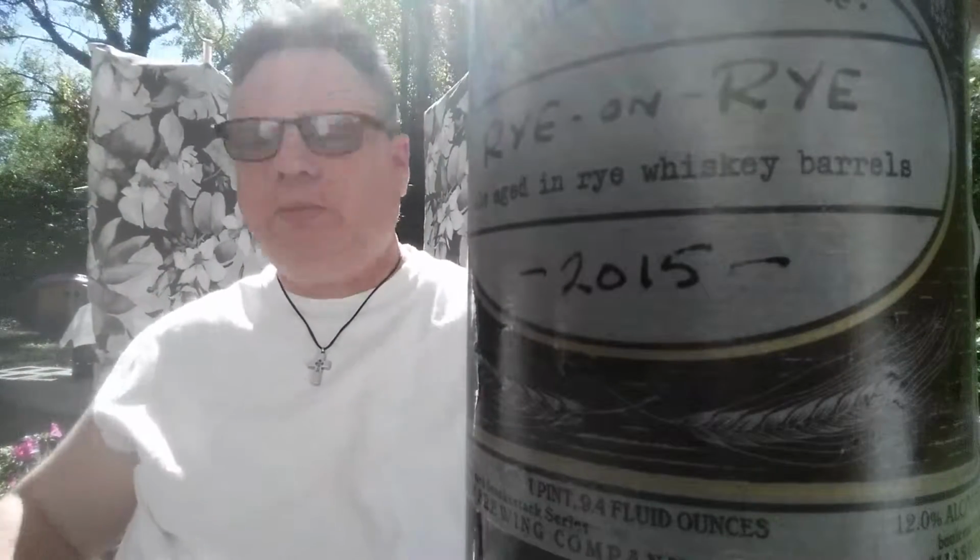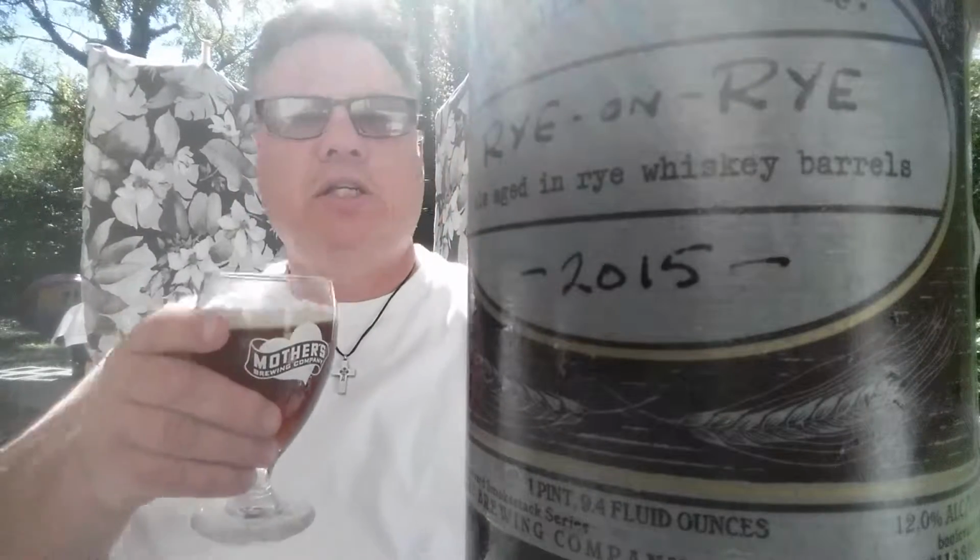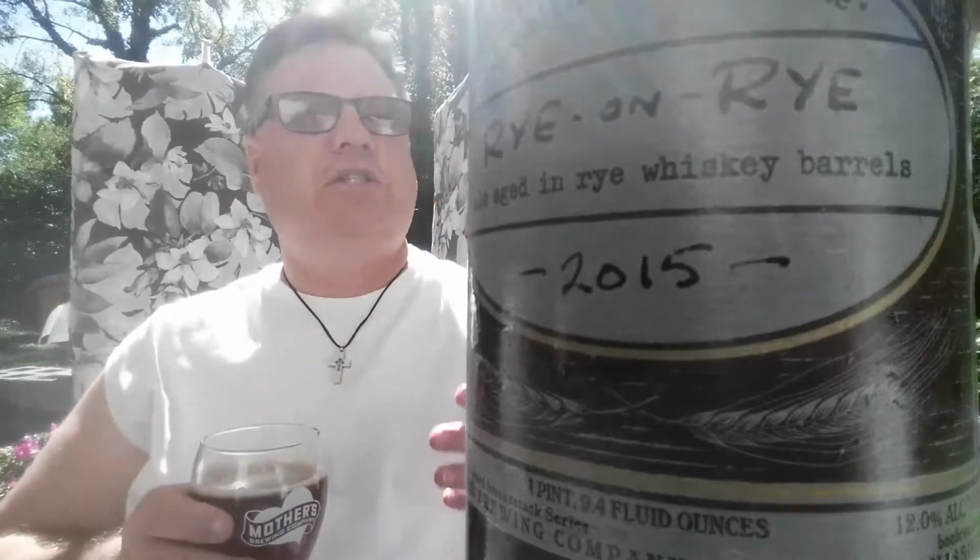And the nose, well, wow. The nose is what you'd expect from something called Rye on Rye. It smells like a rye ale aged in rye whiskey barrels. You really can. The oak is very apparent. And so is the whiskey. You certainly can smell that spicy rye, but that oak is right at the forefront. You certainly can smell some malt sweetness as well as some of the notes imparted by the whiskey.